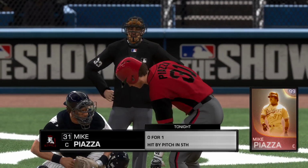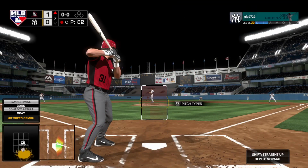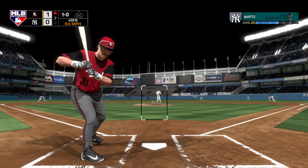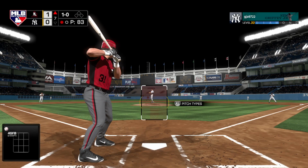Ready for another shot now. Mike Piazza. He got on top of one and was a ground out victim last time. That's a ball. And he takes ball 1. Counts 1-0. Bases are empty, 1 man out.